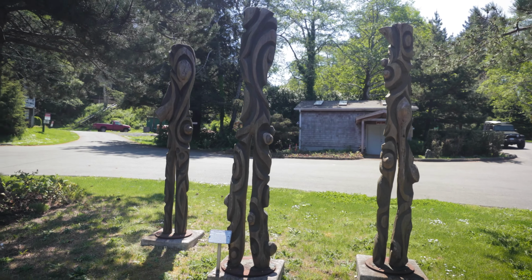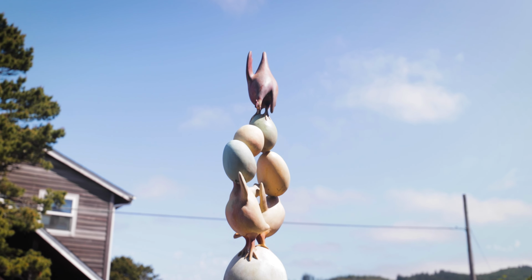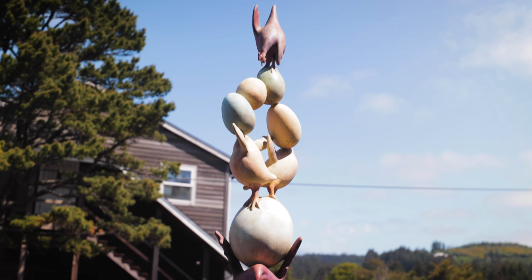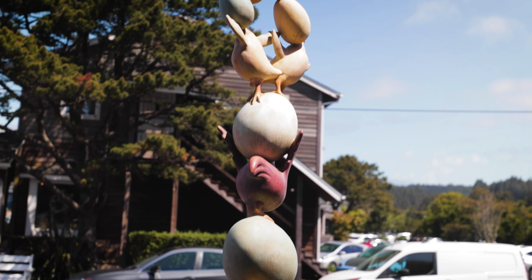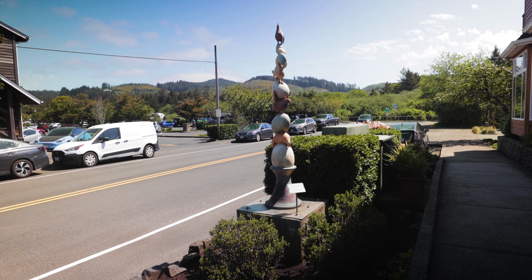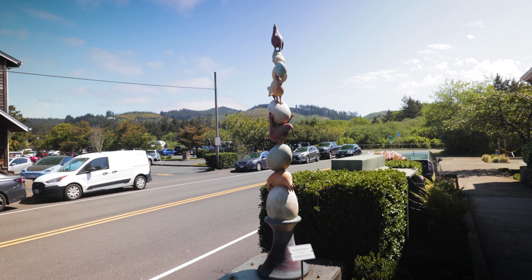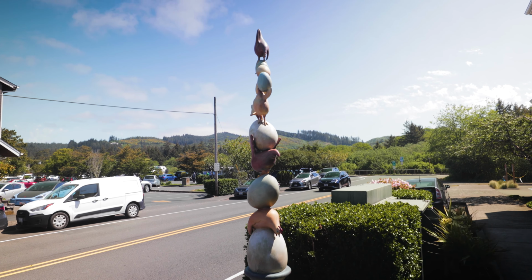Prepare to be charmed by A Delicate Balance, a whimsical and colorful sculpture by Wayne Chaber. This delightful artwork features a precarious stack of chickens and eggs, symbolizing the delicate equilibrium of life. Its vibrant colors and playful composition bring a sense of joy and wonder to those who encounter it.